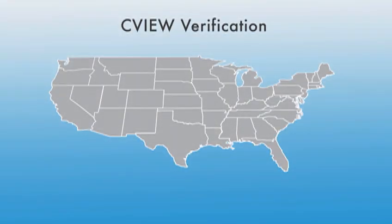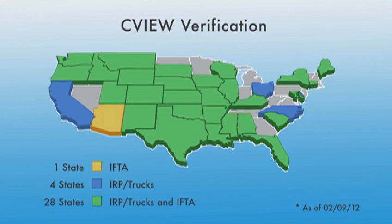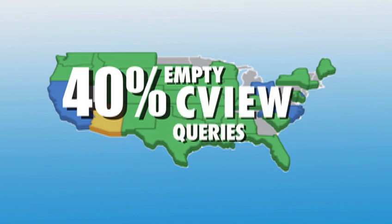Federal data systems depend on the voluntary participation by states to be complete. Unfortunately, this leads to some big holes. For example, only half of the states upload data on IFTA and IRP into the federal CView data system. While the impact of those data holes depends on the percentage of trucks you see from those states, the impact can be as many as 40% of CView plate queries returning empty records.